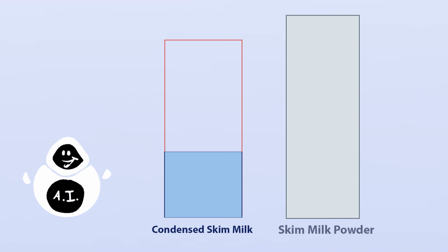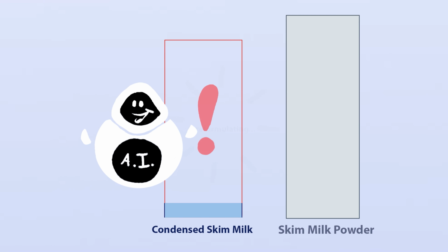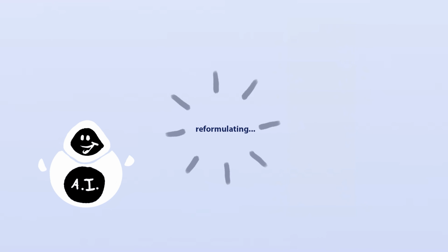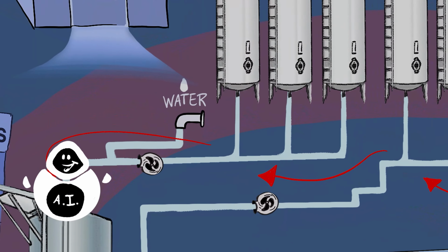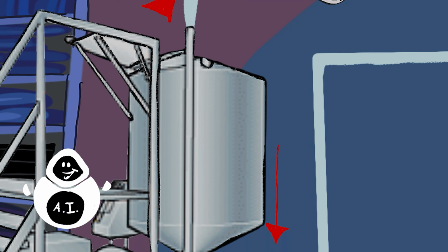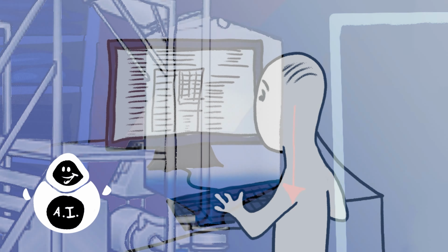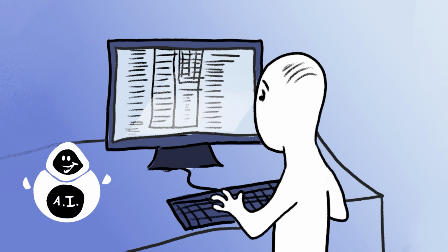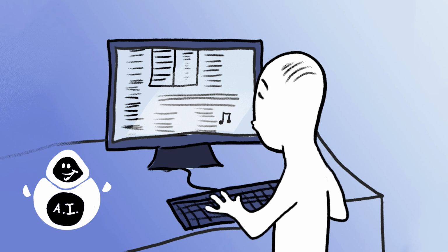If condensed skim milk runs low, and skim milk powder is needed instead, the Production Wizard AI handles the reformulation quickly. Flushing product out of the lines with water is easy with Production Wizard. The AI can reformulate the batch to include the additional water. The ingredient usage manager keeps up with the amounts of ingredients used and the recipes made. It produces reports that really simplify things for accounting.